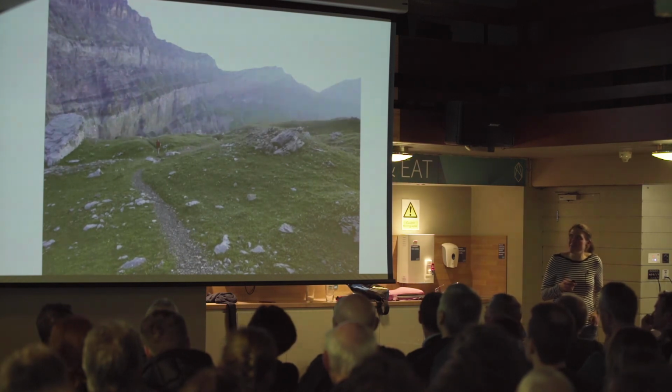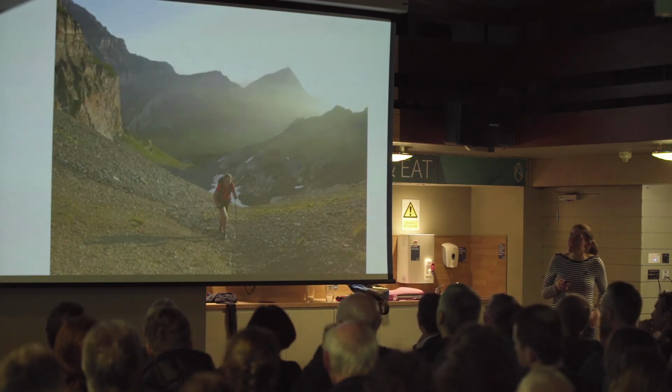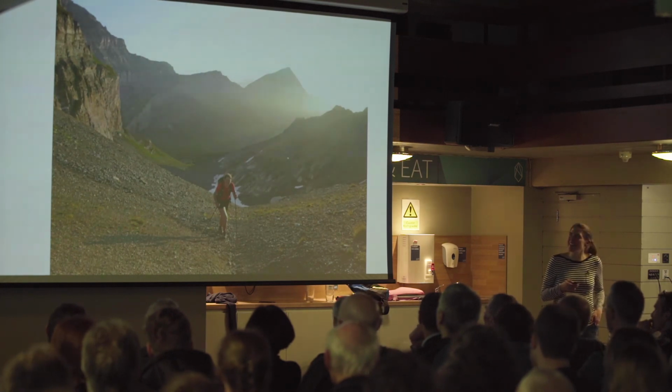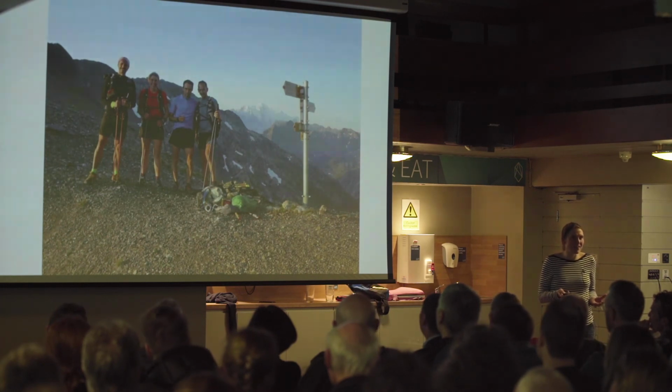This was us coming up to the second of those cols, and it was just beginning to get light. It was one of those mornings, the sunrise was just spectacular. We met another team that was just in front of us, and we all met on the top of this col, and in the background you can see the Mont Blanc Massif. It was one of those moments in the mountains that you just remember for the rest of your life. It sustains you through the UK winter.